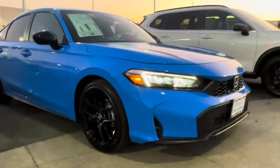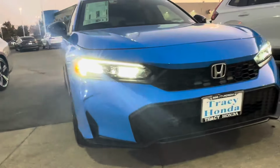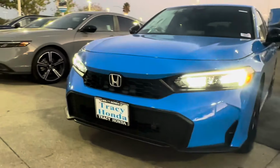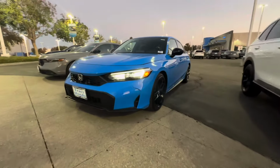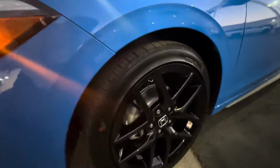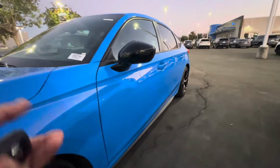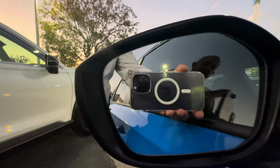So let's show you this profile one more time with the lights on. We're gonna walk around this Boost Blue Pearl. You're gonna see how the Pearl reacts to the lighting. Even with this low lighting, it's still just a nice color. So let's go ahead and walk up on it. There's your wheels. Anytime the sport trim comes out, the wheels are always gonna be the talk of it. You're gonna have your black side mirrors right here, and now it has the blind side information right there.